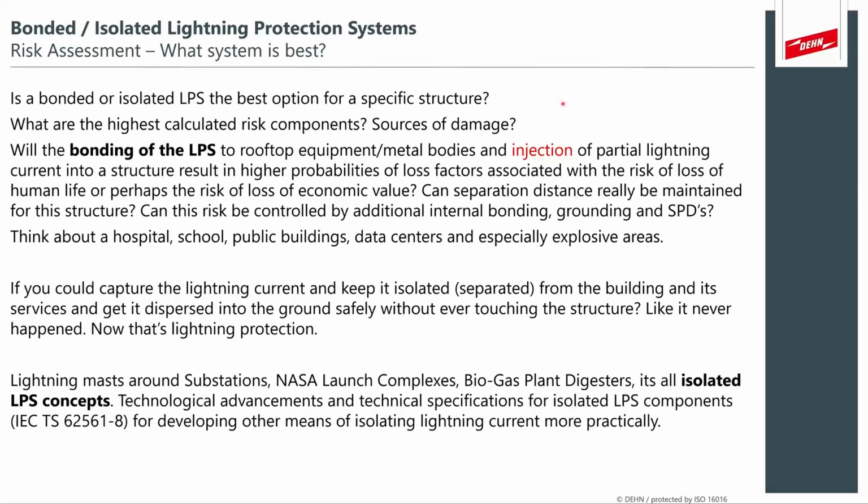So will the bonding of the lightning protection system to rooftop equipment or metal bodies of the structure, and that injection of partial lightning current into a structure, result in higher probabilities of loss of economic value or the risk of loss of human life? And here I would say, think of things like a hospital, a school, a public building, perhaps data centers. And that's very important these days as well, with everything being digitalized.